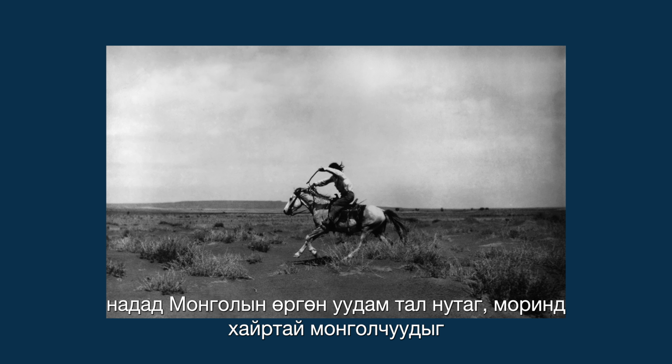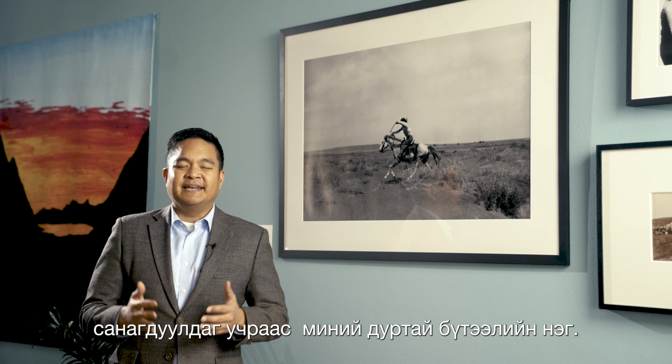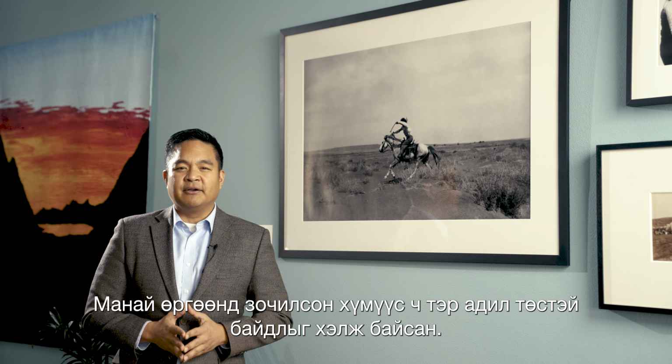It's one of my favorite pieces here because it reminds me so much of Mongolia's love for horses and its wide open landscapes. Visitors to the residence have noted that similarity as well.